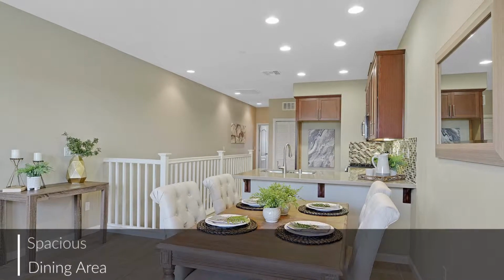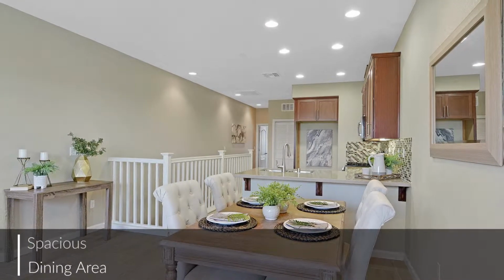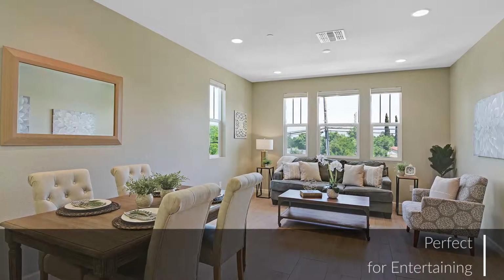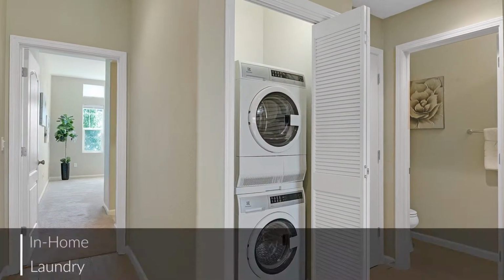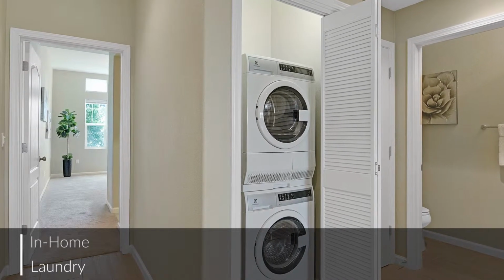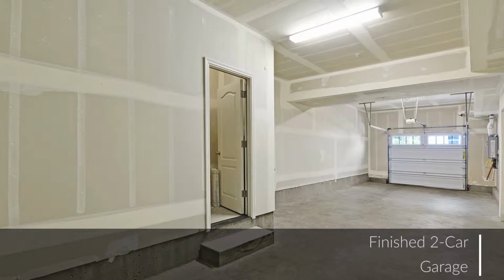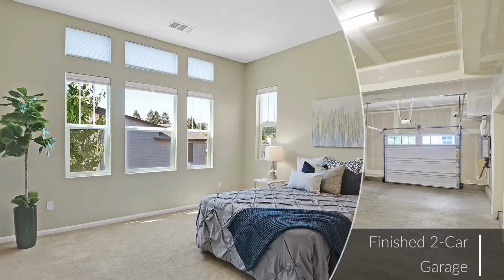The home features a great dining area. It's big enough for all your get-togethers or simply enjoying a weeknight meal at home. The floor plan is full of convenient features like this in-home laundry area or the finished 2-car garage with room for your car and additional storage space.